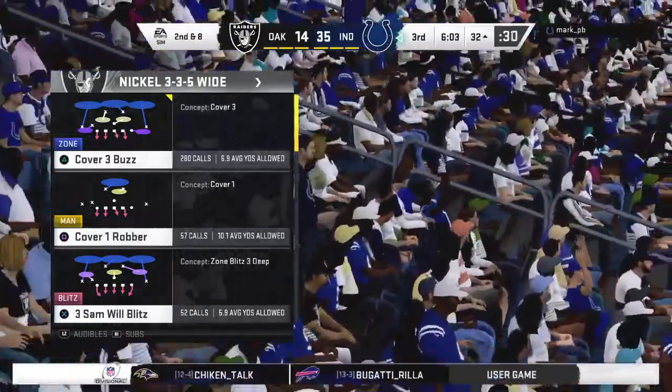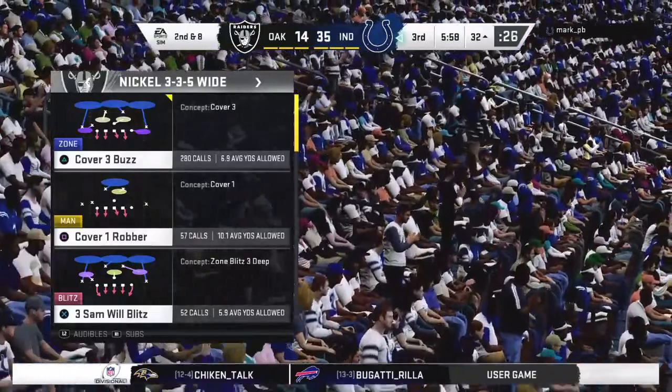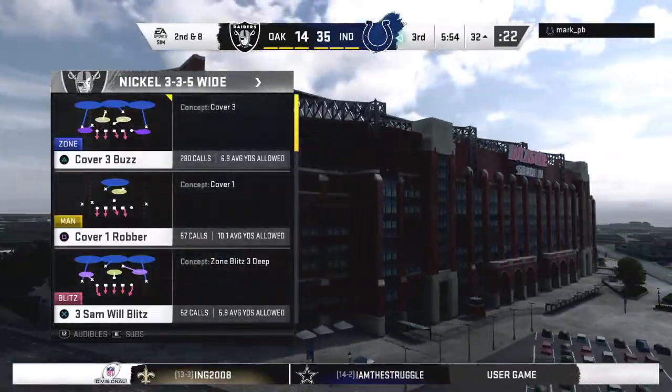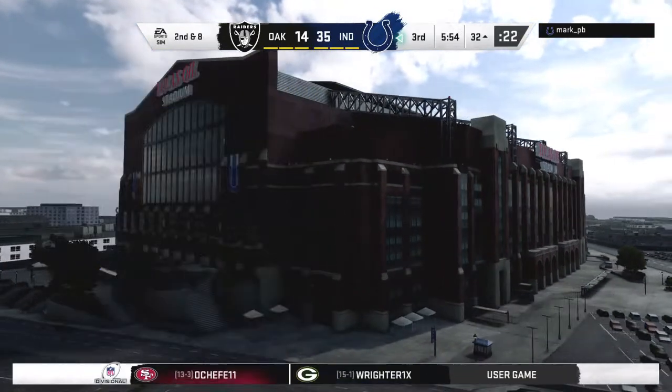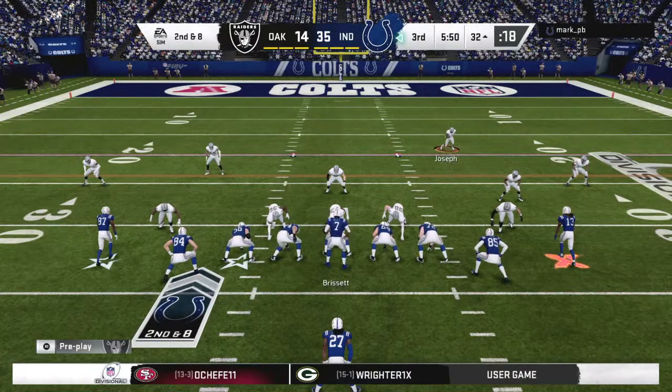Want to impose their will on the defense. What's that, 5 straight runs? Yeah, 5 straight carries to start this drive. And like you said, the way it's working, they may just stick with it. The last run good for 2. Here's second and 8.